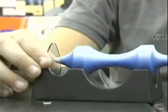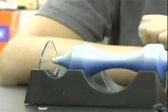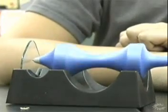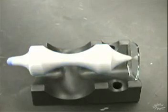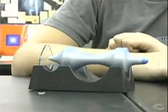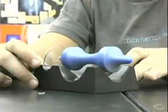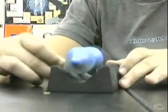Look at this maglev demonstration model. The device is easily suspended in midair because inside are 2 donut magnets that are repelled by magnets in the base. With a little twist, the device spins effortlessly. There is only one place where contact is made, so the friction is minimal. That's why the device spins for such a long time. With little friction between the moving parts, the device can continue to spin for long periods of time.